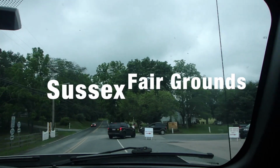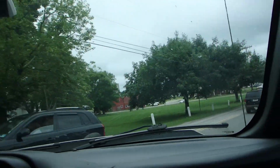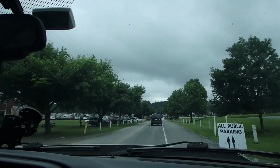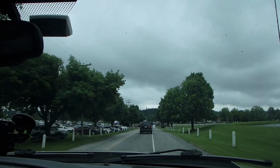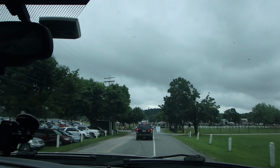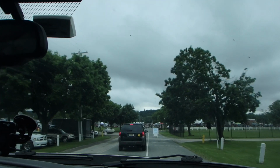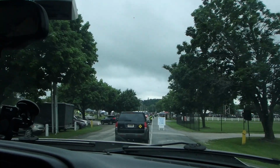But after a slow start to the day, we headed over to the Sussex County Fairgrounds to see what was going on at the Tiny House Festival. Wow, there's a lot of cars here. It's busy. I was hoping because it was raining that it wouldn't be as busy today. Maybe this is really taking off more than we thought. Yeah, everybody's curious.